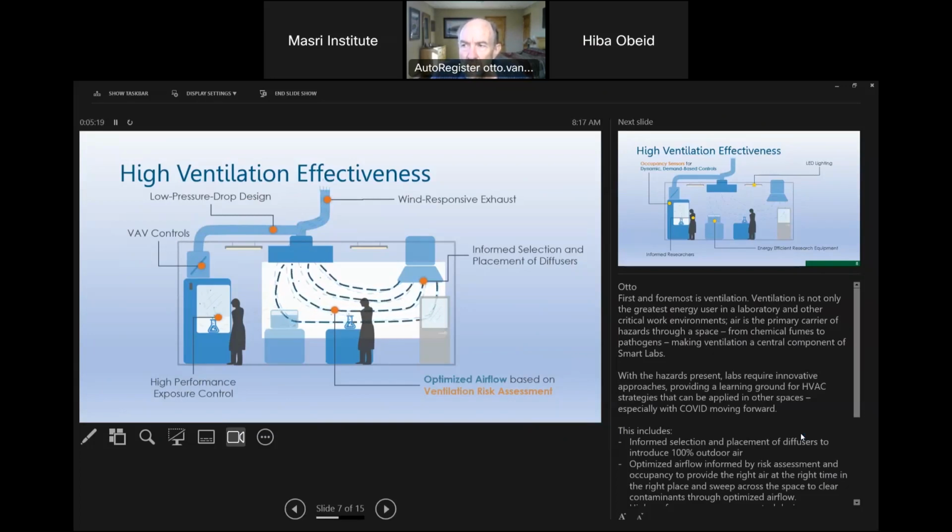To get this all to work optimally, you need variable air volume controls for the laboratory space, meaning controlling the airflow in the exhaust and correspondingly the supply. Those same controls would typically keep the lab space at a negative pressure, so if there's any leakage, it's leakage into the lab, not out of the lab. We also want to minimize fan energy by selecting efficient fans, of course, and then low pressure drop design, so large, smooth ductwork. And then we need to discharge the potentially hazardous air in a safe location.